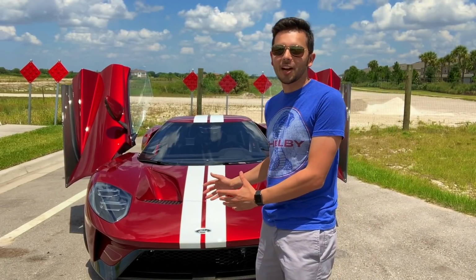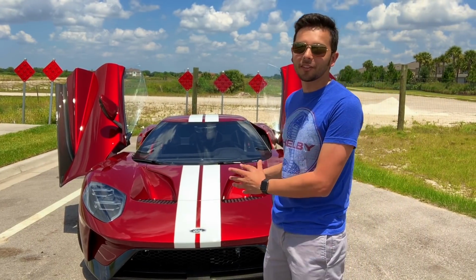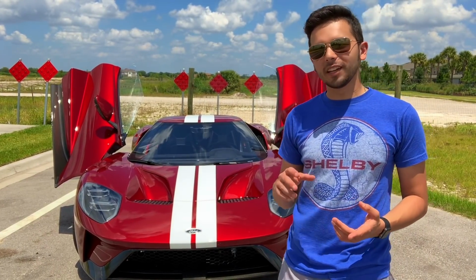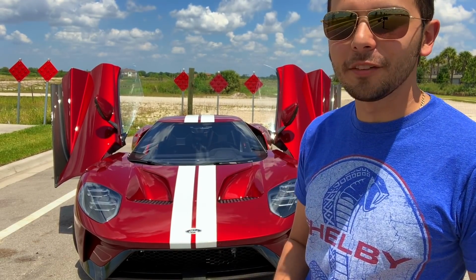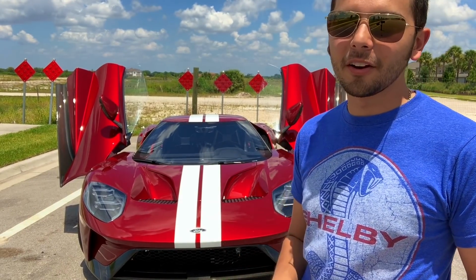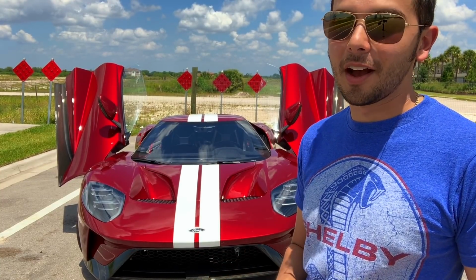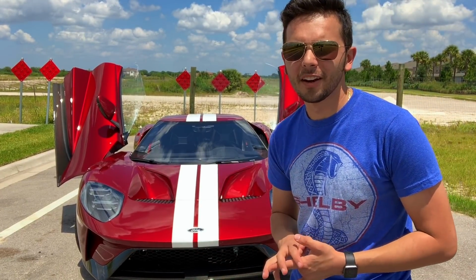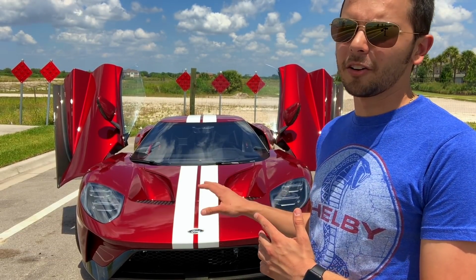Now the first thing we have to talk about is the design. I absolutely love the way this car looks. I think Ford did an absolutely great job nailing the heritage of the GT40 while combining it with a modern, aggressive, but still timeless design. I would argue that this car right here is one of the most iconic designs of the modern car era.